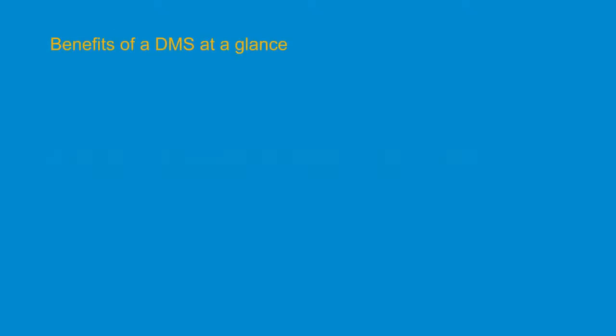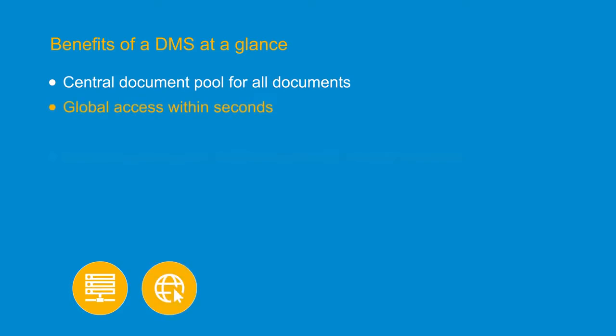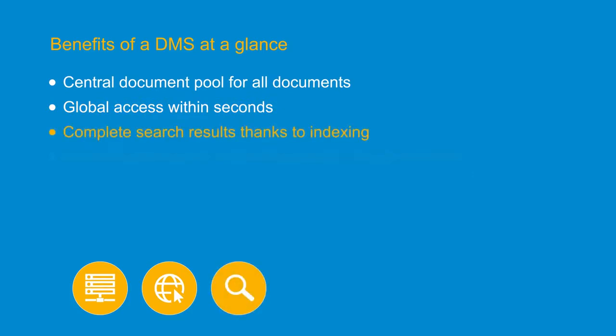Here again are the key benefits of a DMS at a glance. All your documents are kept in a central document pool, and you can access them at any time, regardless of the file format, date, or author of a document, and thanks to web access, even regardless of where you are at the time. After the full or semi-automated storage, you can search the file cabinets very quickly and thoroughly.